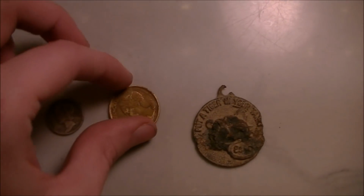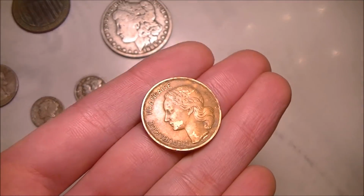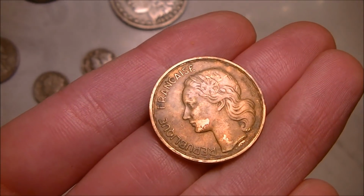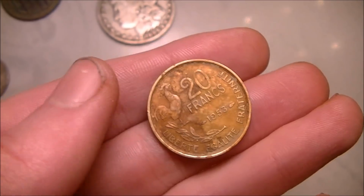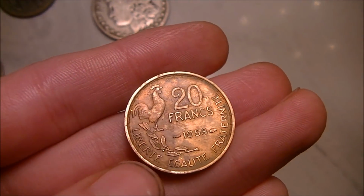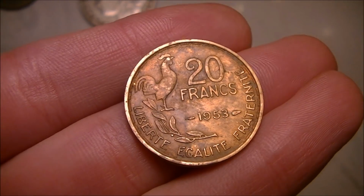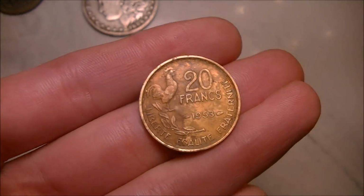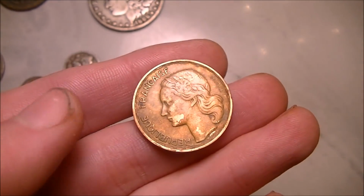But this was amazing because I never thought I'd find one of these in the United States. This was actually a bucket list coin for me, and I didn't even have to go to France to find it, so what a bonus. It is a 20 francs from 1953. It's got the rooster on it. I really like these coins. I've had some in my foreign coin collection when I was growing up, and I can't believe I dug one.